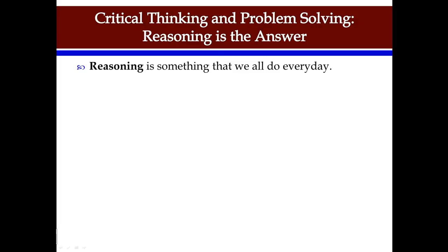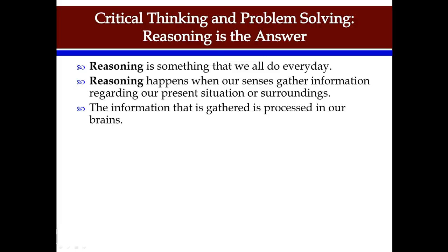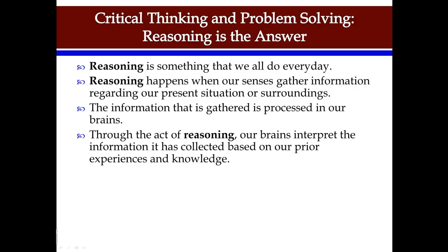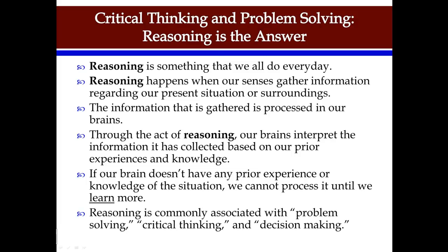Reasoning is something that we all do every day. Reasoning happens when our senses gather information regarding our present situation or surroundings. The information that is gathered is processed in our brains. Through the act of reasoning, our brains interpret the information it has collected based on our prior experiences and knowledge. If our brain doesn't have any prior experience or knowledge of the situation, we cannot process it until we learn more. Reasoning is commonly associated with problem solving, critical thinking, and decision making.